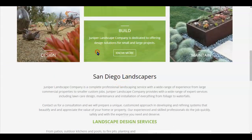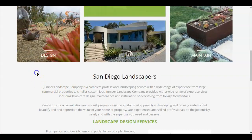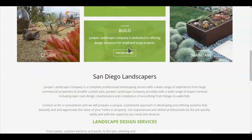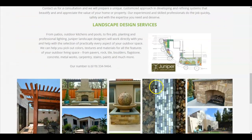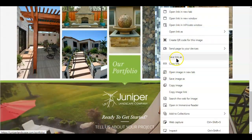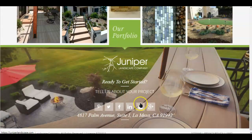Let's see, can we save the image? Maybe, oh wait, I think I'd save as. San Diego Landscaping. Yep, Juniper Landscaping. So they have their images saved as keywords. So that's a plus right there. Probably the same thing right here. Oh, that's a link. Never mind. Okay, but they're doing that.